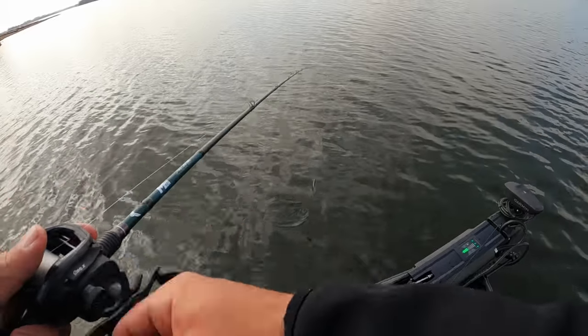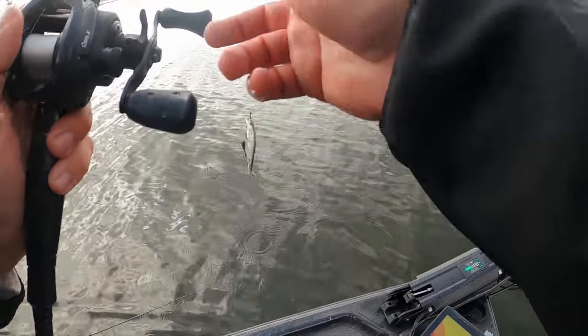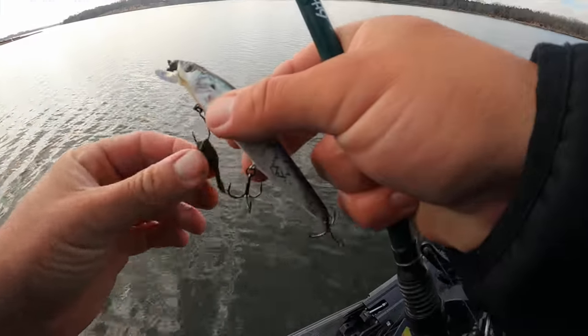They seem to really like the brush piles this time of year because they can release vertically off them a little bit more than some of these rock piles. They're not quite on a jig bite yet, it doesn't seem like.